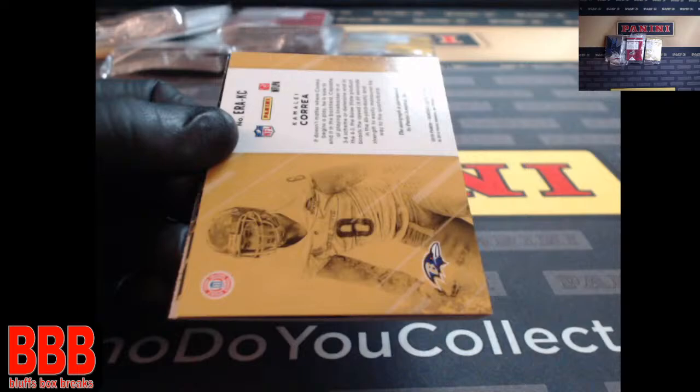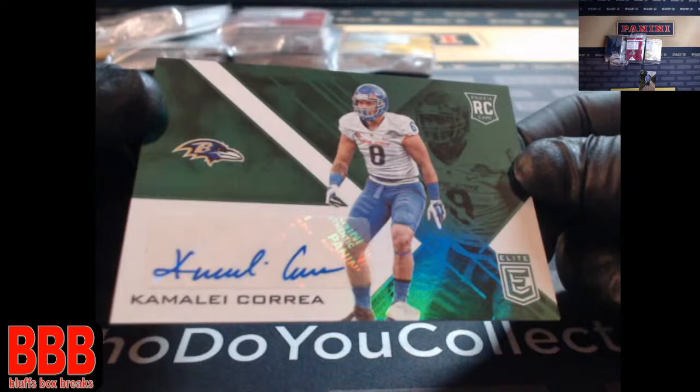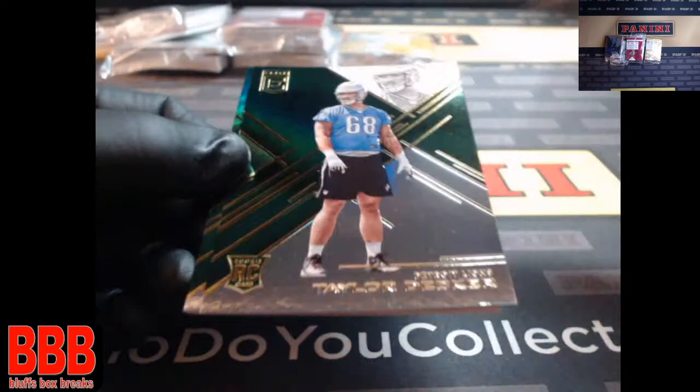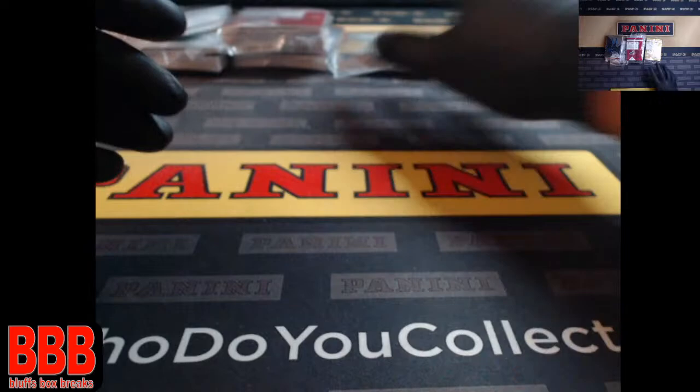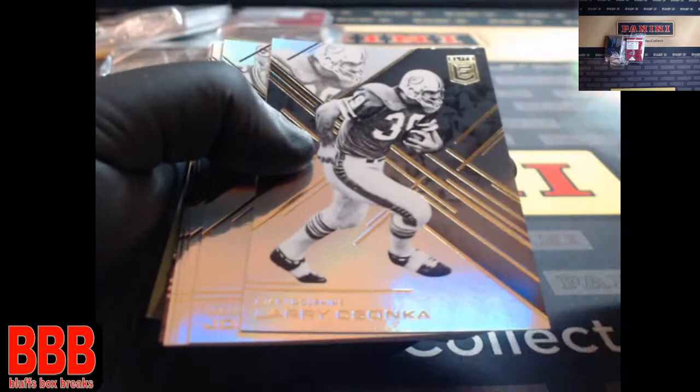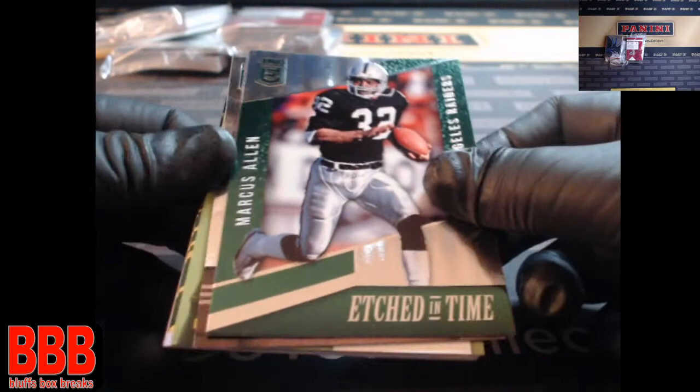Kamalei Correa, Baltimore Ravens, rookie autograph. Baltimore, first hit for the Ravens. All right, Taylor Decker, Thomas Duarte, and Thurman Thomas green for the Bills. Peters, Manning, Gronk, Tom Brady, Jackson, Emmitt Smith, Barry Sanders, Larry Csonka, Nelson, Bortles, Cooper, Kelly, Freeman. Marcus Allen, etched in time for the Raiders.